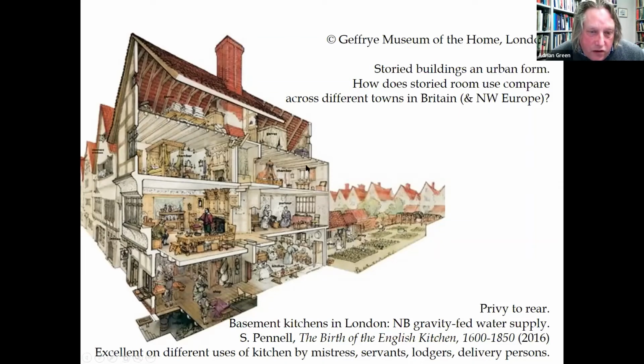Use of upper floors in towns, and the question of how the use of upper stories might compare across different towns. Thinking particularly of the major towns, how would London, Edinburgh, Norwich, Newcastle, York, Bristol, and so forth, how would storied houses in all those places compare if we were actually to do that sort of analysis?